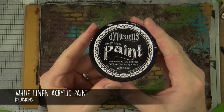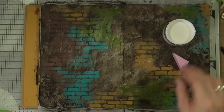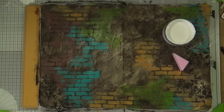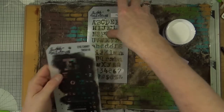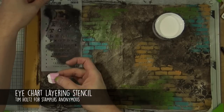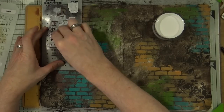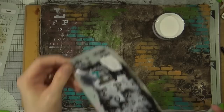So it's now time to add some graffiti, and I'm going to use the white linen acrylic paint, again from Dilutions, another cosmetic sponge, and this time I'm going to be using a text stencil from Tim Holtz and Stampers Anonymous, one of the layering stencils. To start off with, I'm going to use the eye chart layering stencil, and again, just using the cosmetic sponge, I'm just going to add some of the white paint through the stencil in random areas around the page.